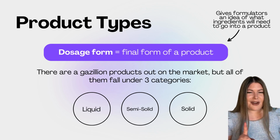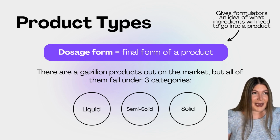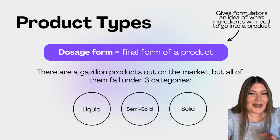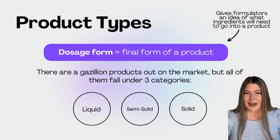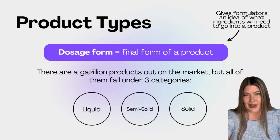But I do bring some pharmaceutical terminology into this because there are a gazillion products out on the market, which is a super scientific number, by the way, and there's a lot of creative marketing out there too. But out of all the products on the market, they all fall under three different categories: liquids, semi-solids, and solids.